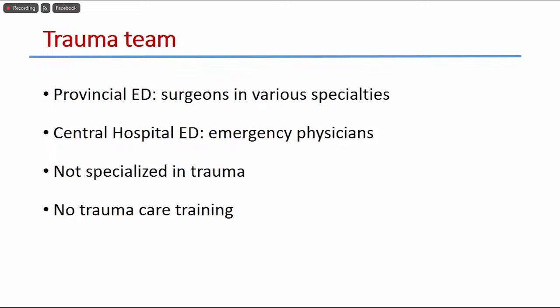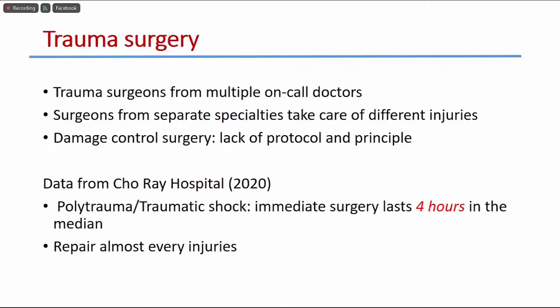They resuscitate the patient by the surgery principle, not by the critical care or with the critical mindset. So that leads to a lot of consequences and complications for trauma patients.